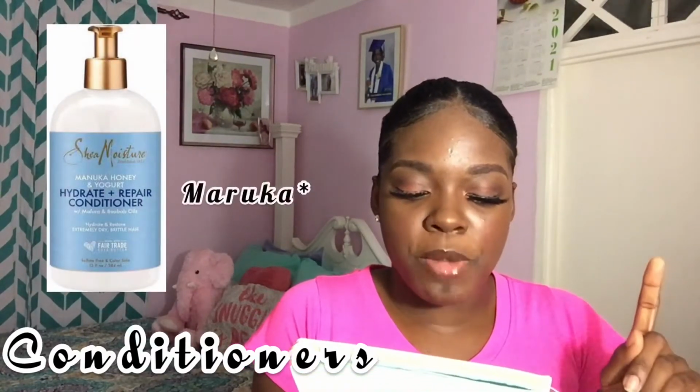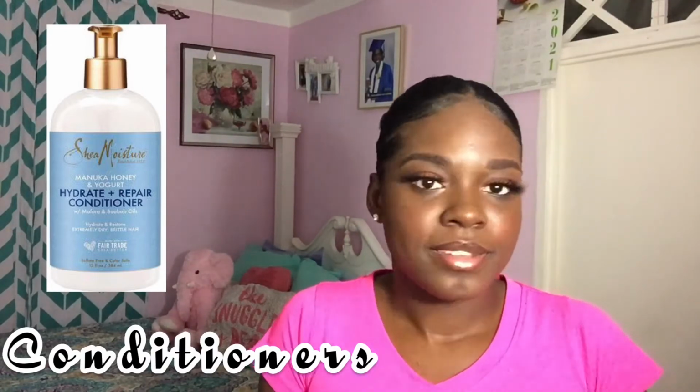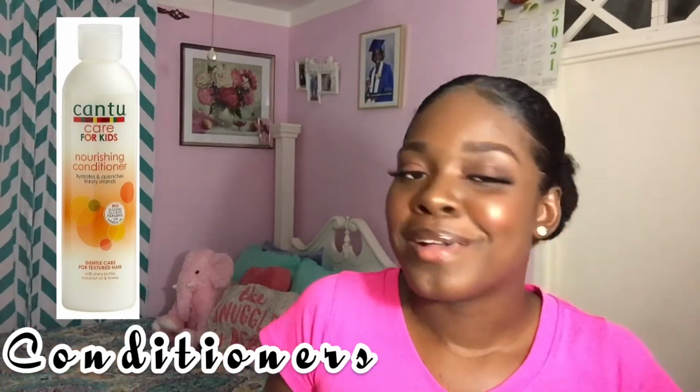The third one I'm gonna go onto is the Shea Moisture Manuka. I hope I am pronouncing that properly, but the picture is there. And the last one I'm gonna go onto is the Cantu for Kids. Again, this is one I can vouch for because my younger cousin uses this one, so it is definitely good. All these conditioners I'm telling you are products that I've tried or I've seen persons close to me use. I'm not going to go on about any products that I'm not sure about. So these are products I can vouch for.